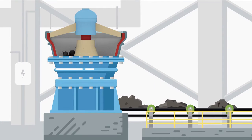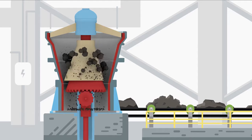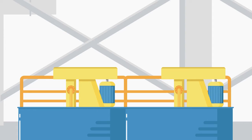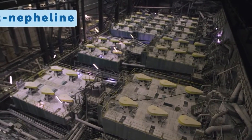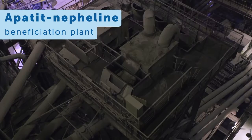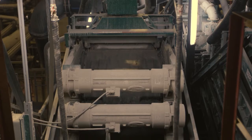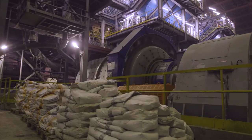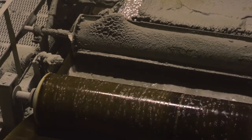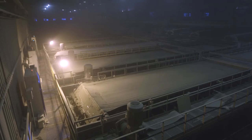Beneficiation is when the minerals in the phosphate rock are mechanically separated by being crushed, milled, put through a flotation process, and then dried. This primarily removes the clay, quartz, and other impurities while preserving the original chemical structure of the phosphate. During the flotation process, 80% of the water used is recycled in a closed-loop system. The remaining 20% is filtered, purified, and returned back to nature.